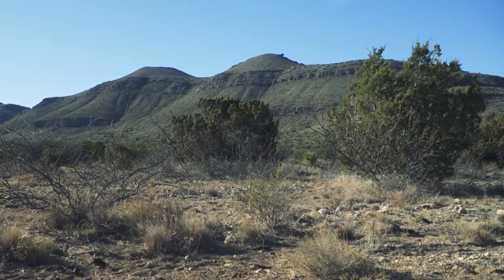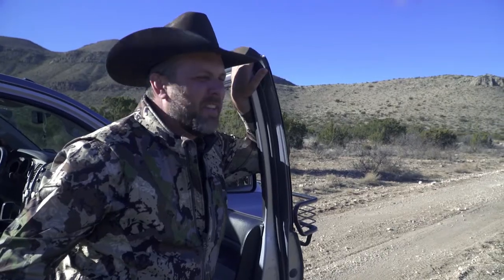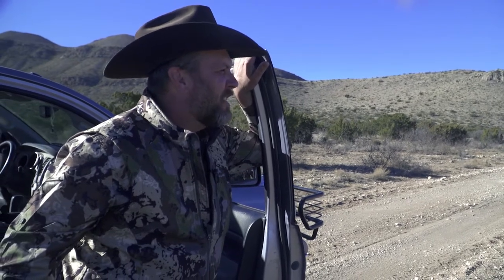Welcome to the Glass Mountains here in West Texas. We're back out here. This is the third time for the fall. It's actually late winter, end of January, and we were back out here in October and September hunting the trans-Pecos elk and pronghorn antelope with Wildlife Systems, and now we're back to hunt aoudad sheep.